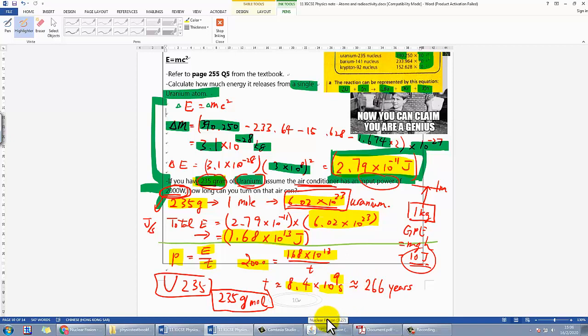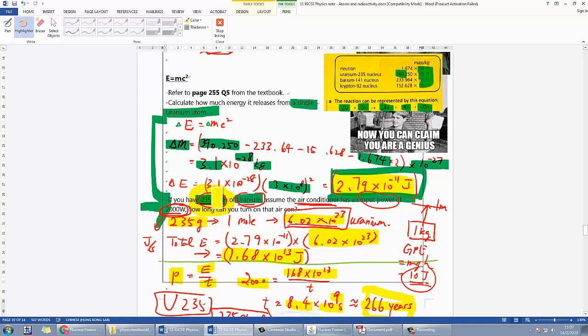And again, you may not understand, I would not understand what that means too, so I converted that to years, and the final answer is quite amazing, it tells you you can turn it on for 606 years. That means if you have that much uranium, maybe somehow you happen to go to those caves and dig it out, and if you could turn it into energy by doing the nuclear reaction, then you can have the energy to power the aircon for that many years. You can even use it for your whole lifetime. So that would be a lot of energy within a small amount of mass of uranium.